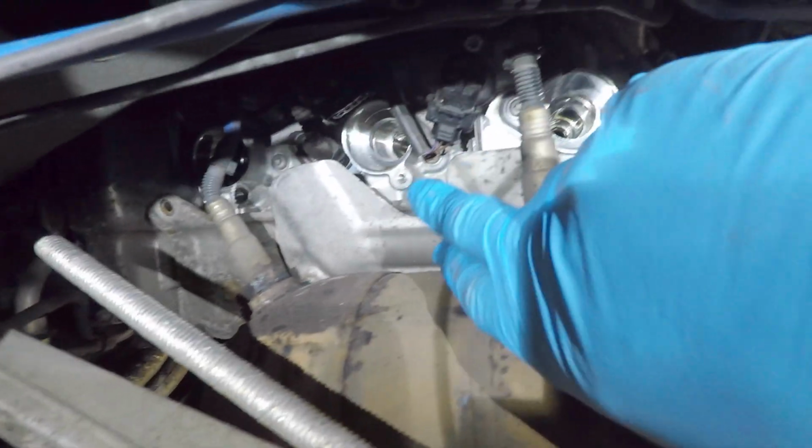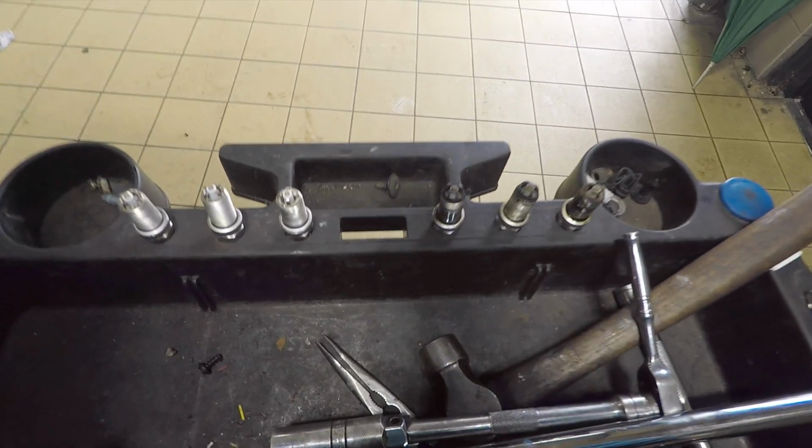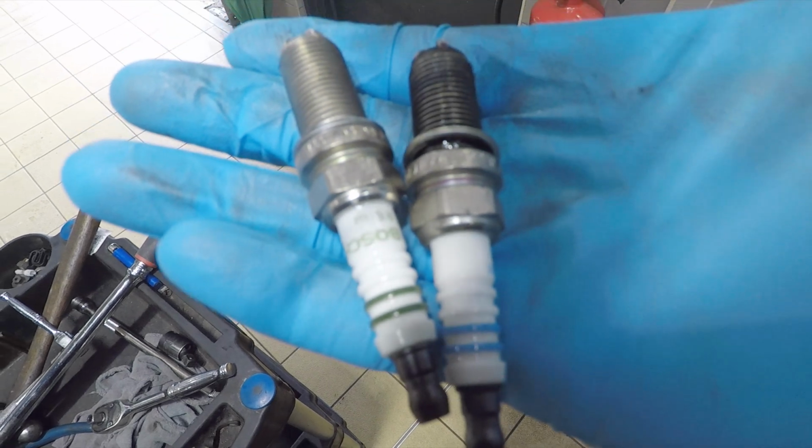Okay, so we've gone ahead and removed the ignition coils, as you can see here. Also removed the spark plugs now. Got the spark plugs lined up here on my tool trolley. These are the old ones, and these are the new ones. Overall, the old ones are not in terrible condition, but they have started to wear, as you'd expect.